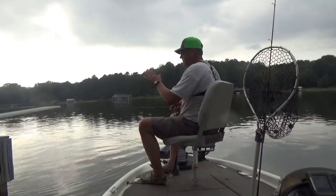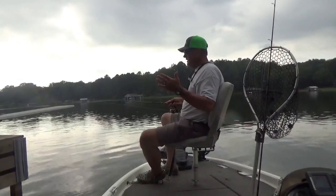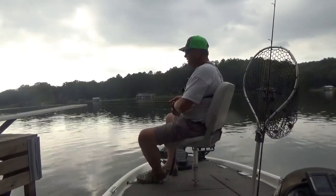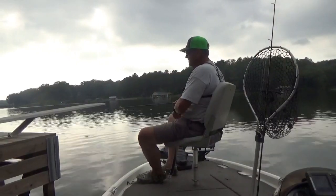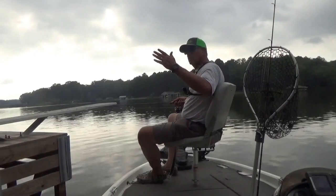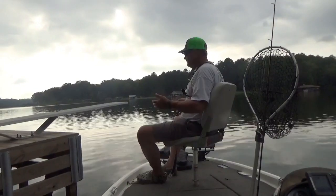I just throw that right off the front, and that's a 16th. So that's going to sink a lot slower. It gives a slower presentation of a fall. And sometimes if those crappie are not aggressive, you can give that slow presentation, like a dying minnow falling, and it'd be a little more productive.